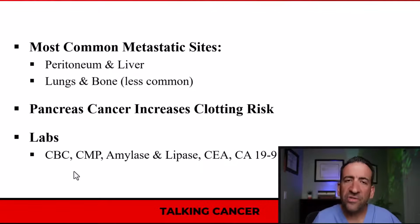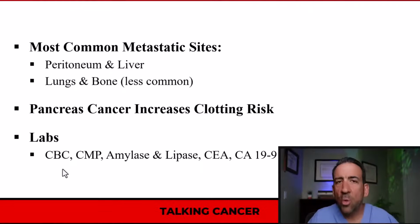So, laboratory studies. Every pancreas cancer patient at a minimum should have a CBC. You want to know how their white count is, their hemoglobin, their platelets. A CMP, which stands for a complete metabolic panel. This is looking at their liver function, their kidney function, their electrolytes, their protein, calcium, potassium, etc. Also an amylase and lipase. These are markers of pancreas inflammation, so you definitely want to see these.